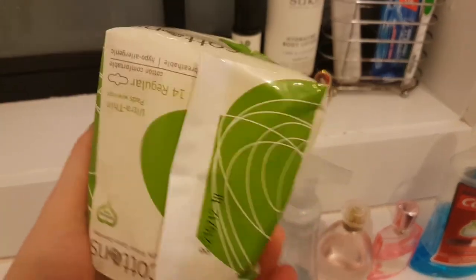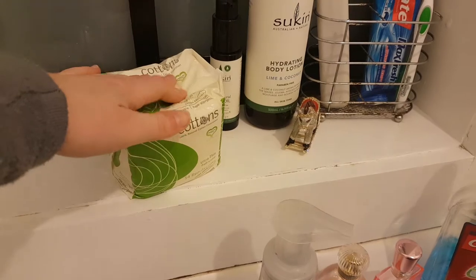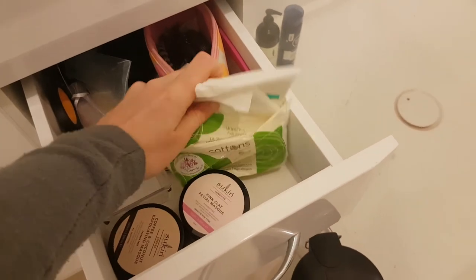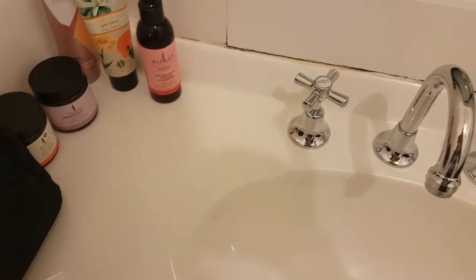Pads, I am going to just put in the bag, but I've got to take a couple out of here and put them in my day bag for while I'm on the plane, just to be on the safe side, because why not? Better to be safe than sorry. And I've got some Nurofen to take on the plane.